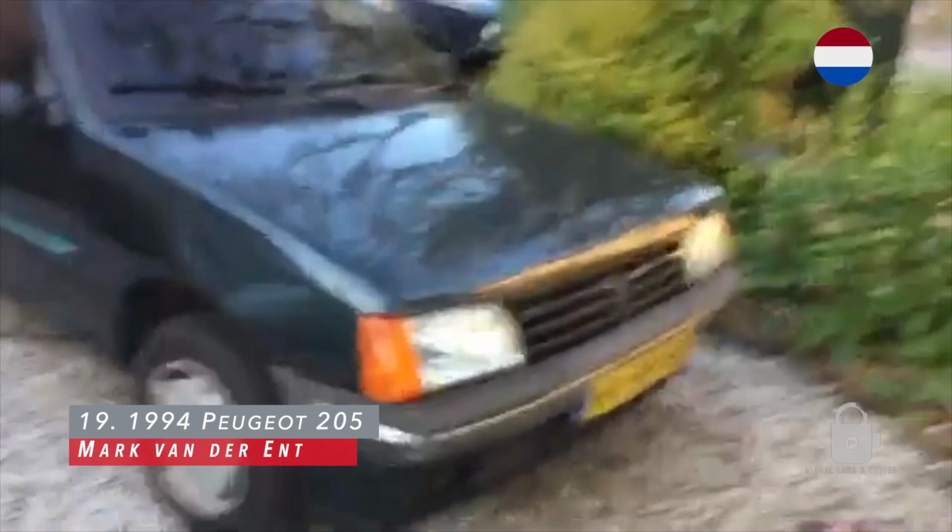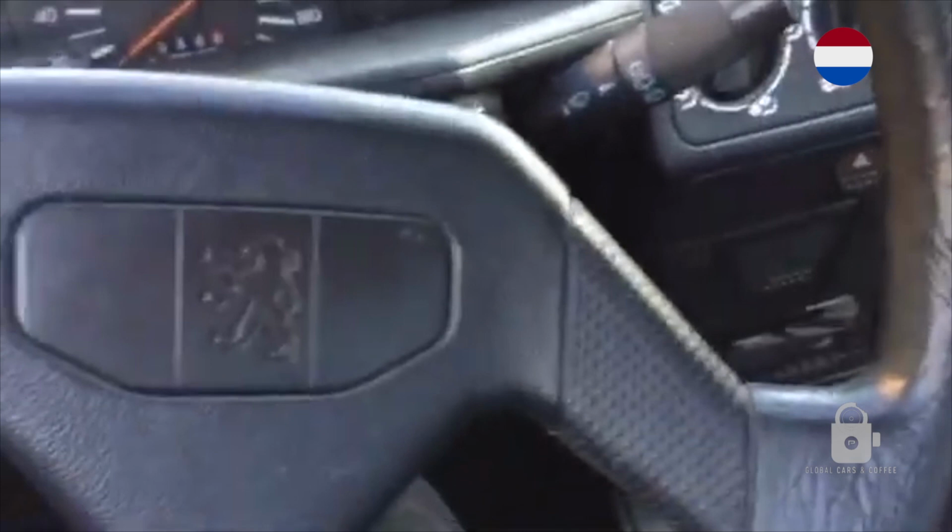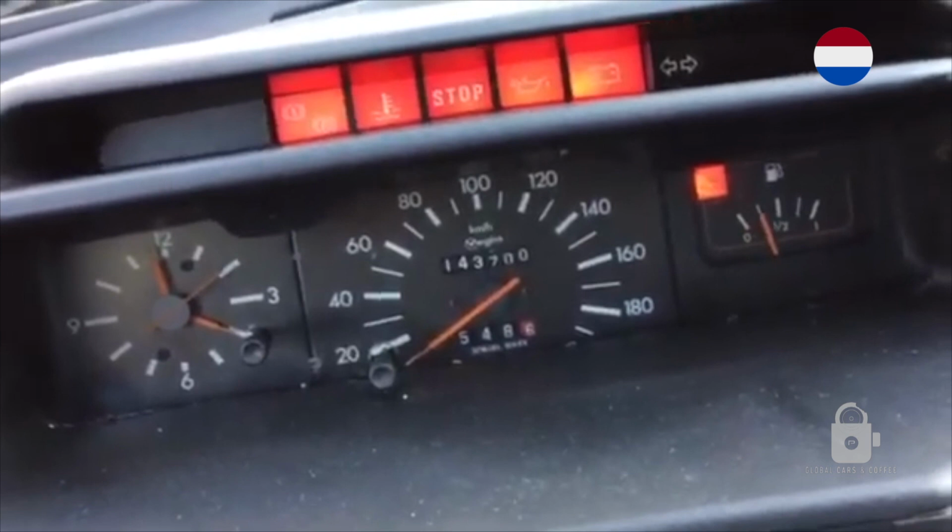Greetings from Holland. This is my 1994 Peugeot 205. It's my first car and I absolutely adore it. It's, well, of course French, quite rudimentary, but it always starts. There we go.